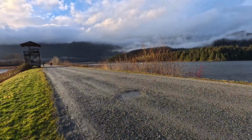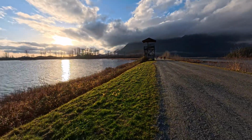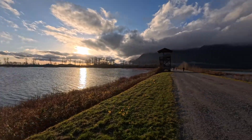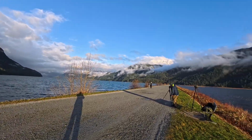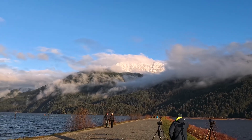Okay, hello everybody. We are now at Pitt Lake. We've driven around a little bit looking for some gorgeousness. Seem to have found something, and the light's really nice right now. It's really cold because of the wind. I don't know if you can hear that wind or not. But yeah, there's some really nice peaks up there with the low clouds around it. Similar to what I got last week with Shane.